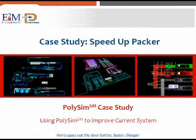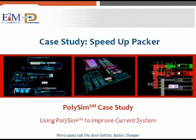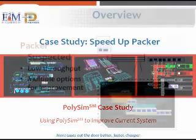This E2M Polytron case study is from one of the world's best-known consumer goods manufacturing companies. Engineers are given a mandate: increase capacity 20 to 25%. Headquarters wants more of their high-demand product shipped out the door. The team is chartered to determine how to eliminate the constraint in the line. If they can, plant engineers believe they have the capacity in the system to increase overall throughput. Do they? Here are the details.